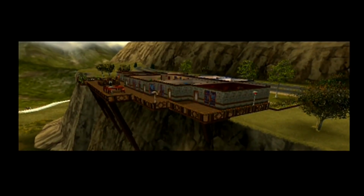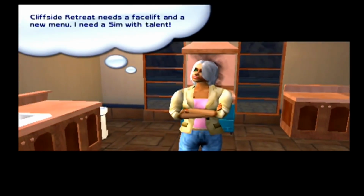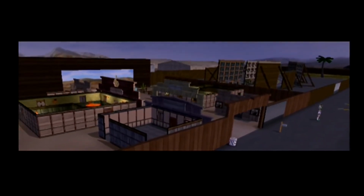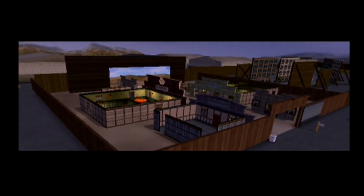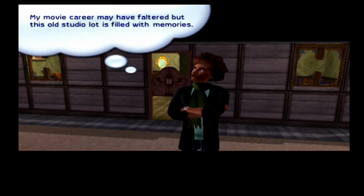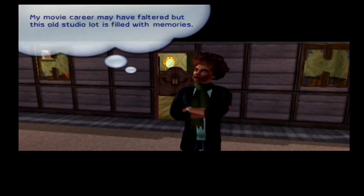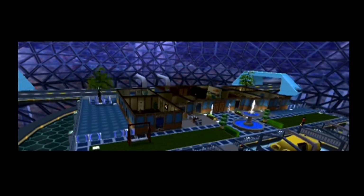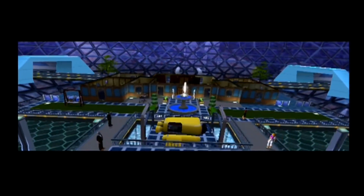Lot 3, aka Cliffside Retreat, is a bed and breakfast run by a couple who have fallen out of love. Next is Sunset Canyon, where the player must help an old guy reconnect with his dead girlfriend, who died, along with the entire movie crew of the film she was working on, in a big fire. And from there on out, it just gets crazier and crazier. Like, there is a lot that is a biodome under the sea where some rich people live.